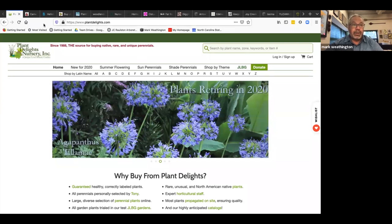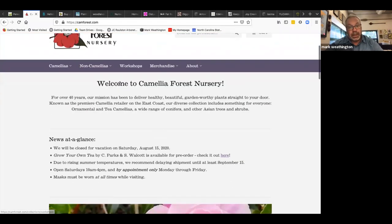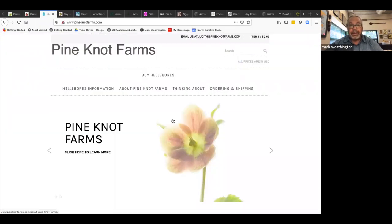Plant Delights Nursery, of course, for mostly your perennials. We've got Camellia Forest for camellias and things like that. And Pine Knot Farms, just up a little bit north there in Virginia, but we like to claim them for our own in North Carolina. So we do have those here.